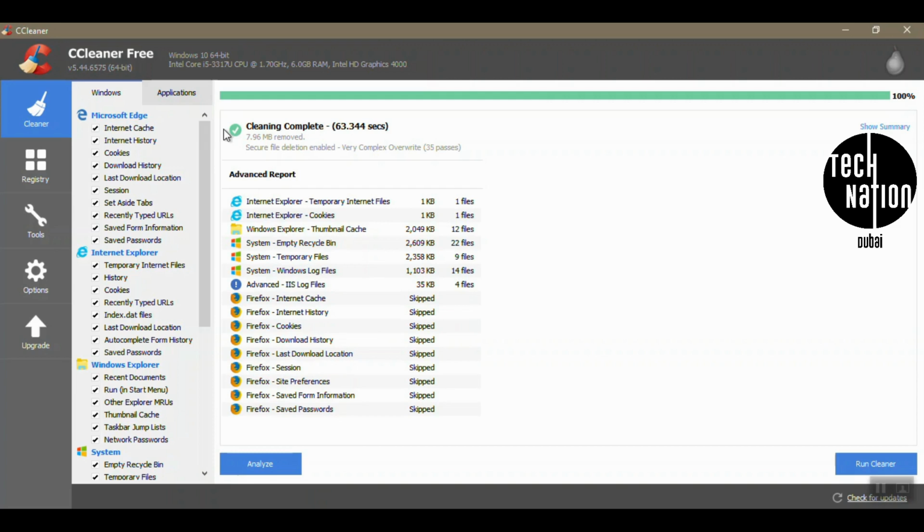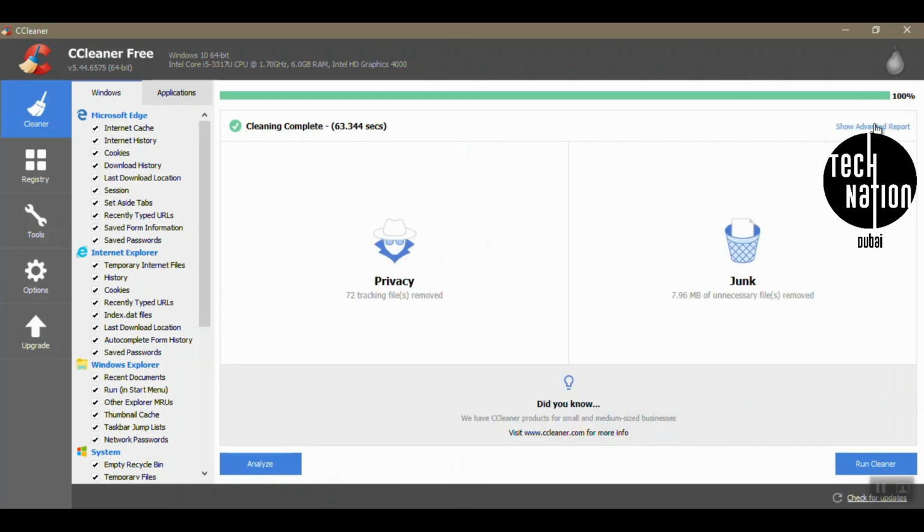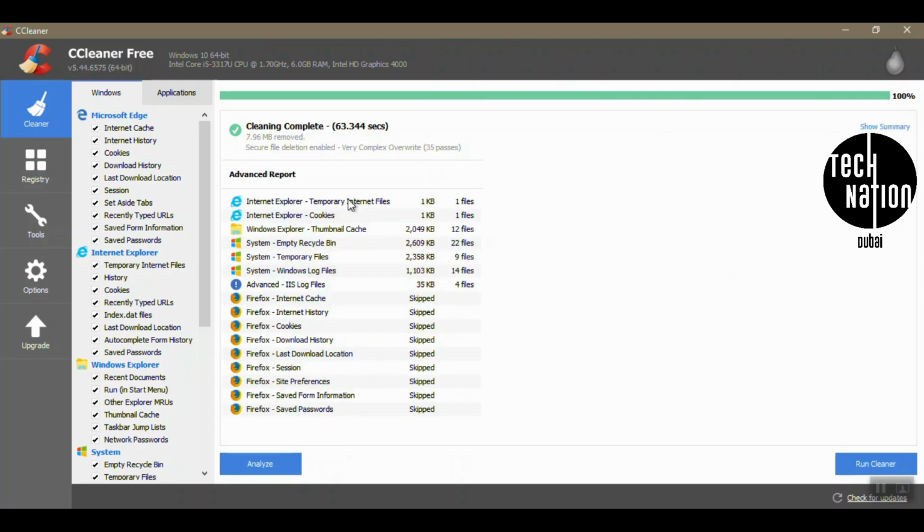So 7.96 MBs have been removed from my computer after cleaning. As you can see, by default it shows you this page after cleaning, and I click on show advanced report and it gives me this. It has skipped Firefox and everything in Firefox because my Firefox is open right now. Doesn't matter, I can run it after closing the app. And it has cleaned the recycle bin, thumbnail cache, and everything.